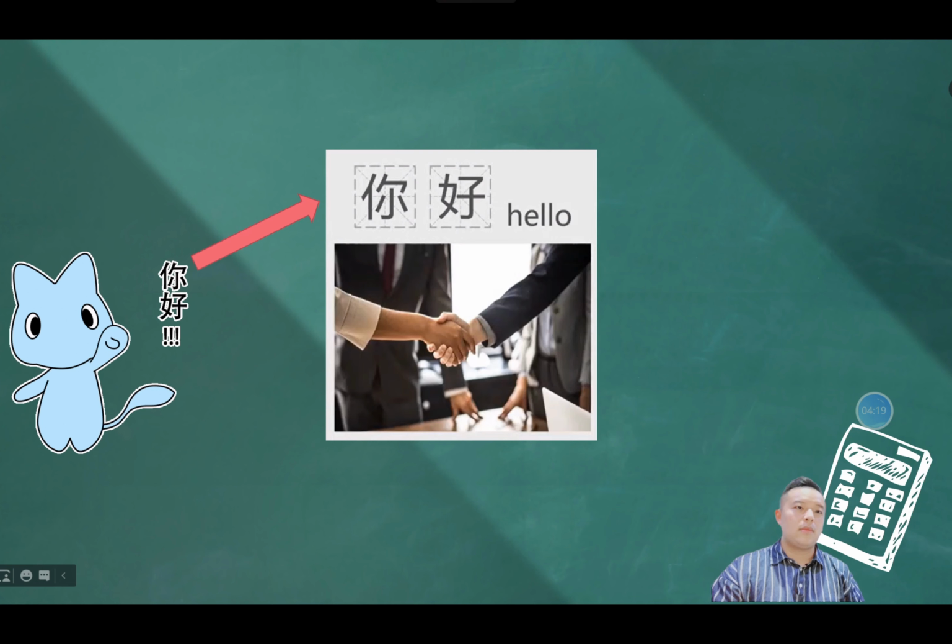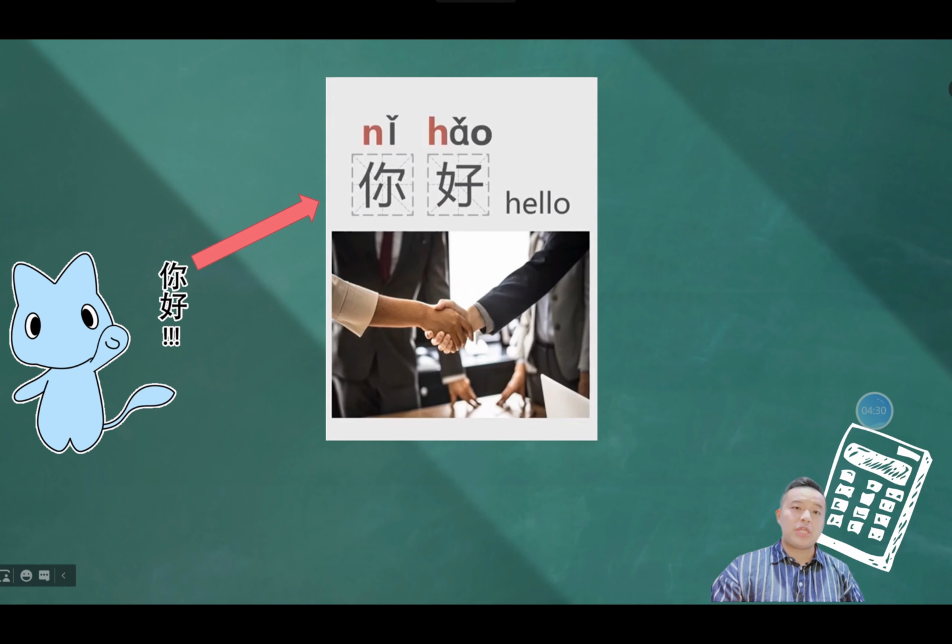Okay, so now look at the sticker on the left side. 你好. There are 2 Chinese characters along with it. If we took them out, are you able to read them now? Probably not, right? Because you are not familiar with those Chinese characters for now. However, if we put those Latin letters above it, you might easily be able to read it out. 你好.